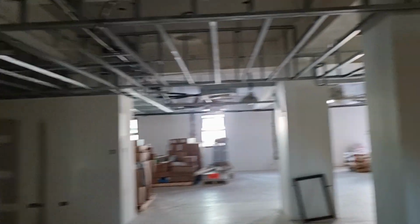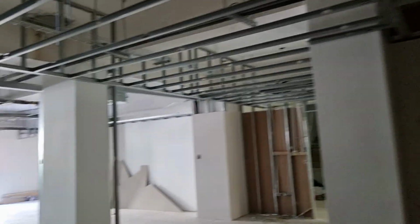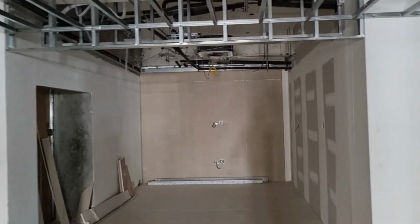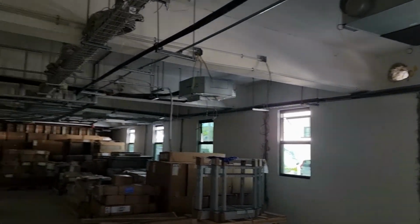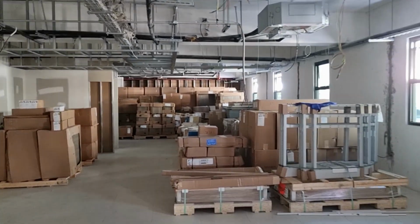So parts of this floor will be accessible to customers. You also have a customer restroom as well. You'll have a lobby area, receptionist area. So the ground floor will be built out as well. What we'd love to see is when everything is finished, 100% complete, to do a walkthrough, and then we'll see the difference as well.